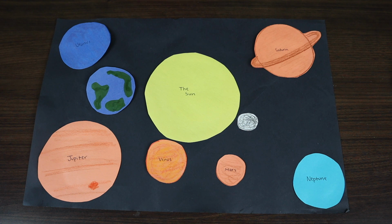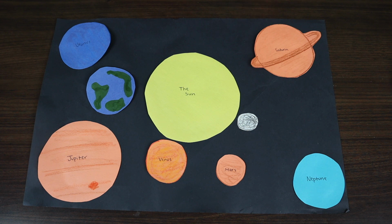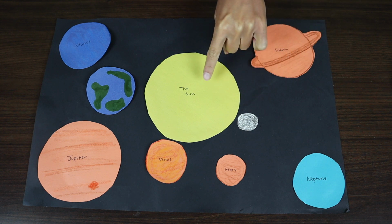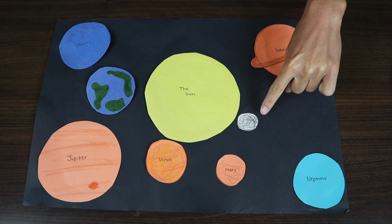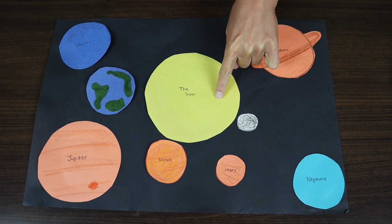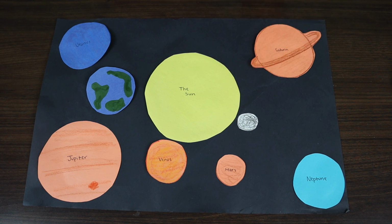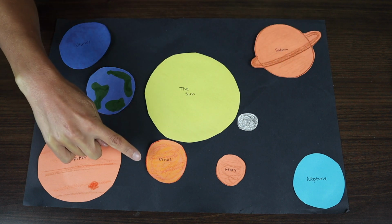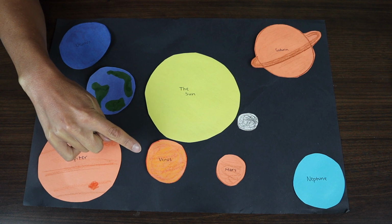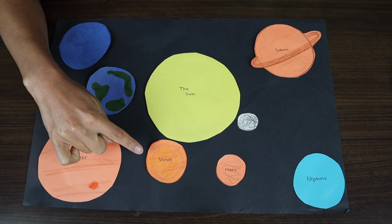So let's get started on a description of each of the 8 planets, and we are going to start from the one that is closest to the sun, which is Mercury, right here. So as you can see, Mercury is the smallest planet. It is closest to the sun, which means that it's the fastest and only takes 88 days to travel around the sun. Next, we have Venus over here. Venus traps heat, so it is the hottest planet in our solar system.